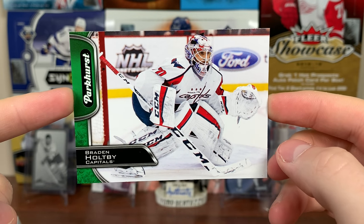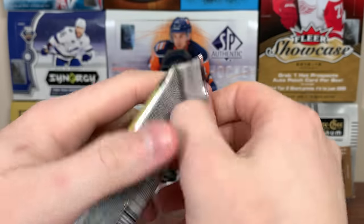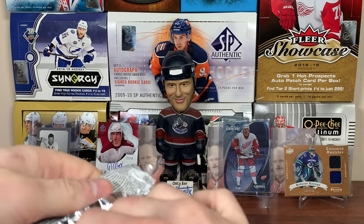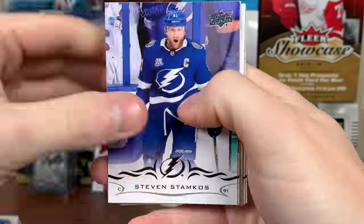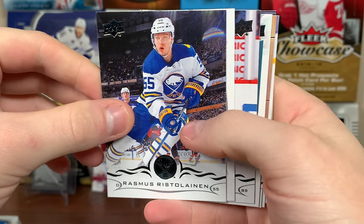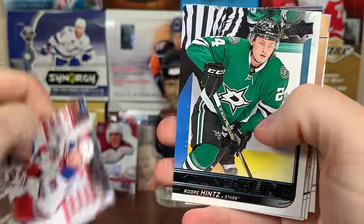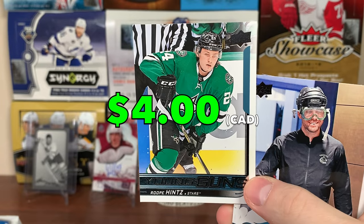So his future is probably done with Washington pretty soon. There's Holtby. All right. Series 1, 18-19. Maybe one day I'll pull an Elias. One day. All right. Got Steven Stamkos. What the heck do we got here? Rasmus Ristolainen. Kind of sticking. There's Artem Anisimov. Phil Buzhnevich. And Rupe Hintz. Young Guns.